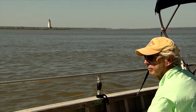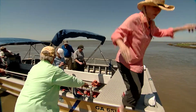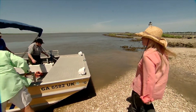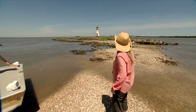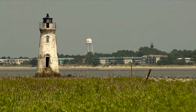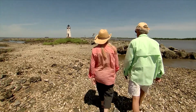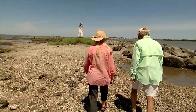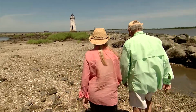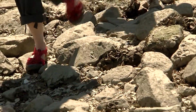Today, the Friends of Cockspur are taking me for a close-up view. Harvey Farrell promised I would fall in love with the tiny tower. It is so cute. Yeah, she's really a special place, and a lot of people's hearts in this area, that's for sure. Harvey and his friends plan to restore Cockspur to her original glory.